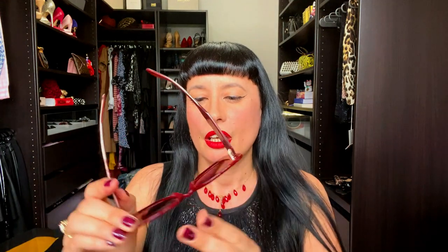They're also very statement, but I really love these kinds of pieces. And I think maybe that's why they were so discounted, because they are not everyday sunnies. They are so statement and so big in your face. But I really like them. I was in love when I saw them. And these ones were about 60% off. 60% off. So they were amazing discounts.